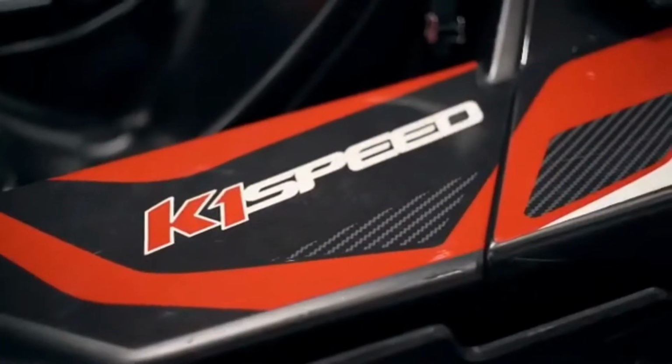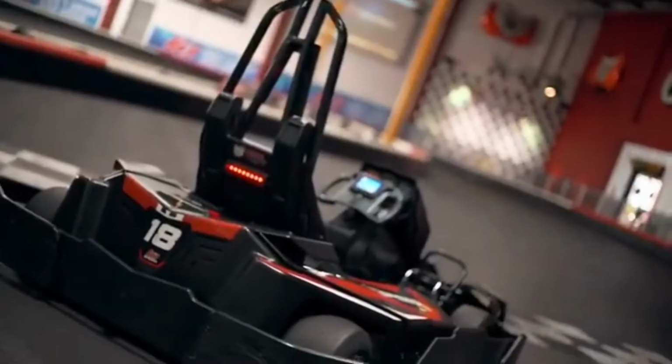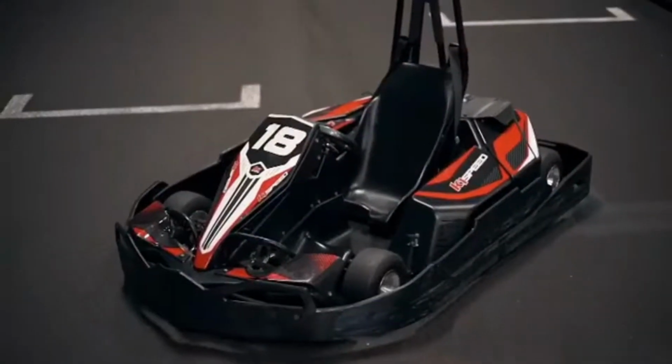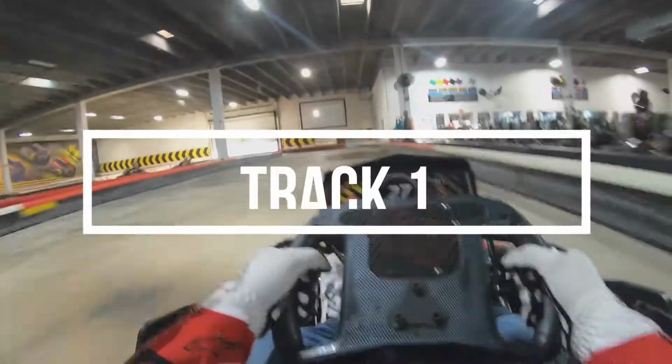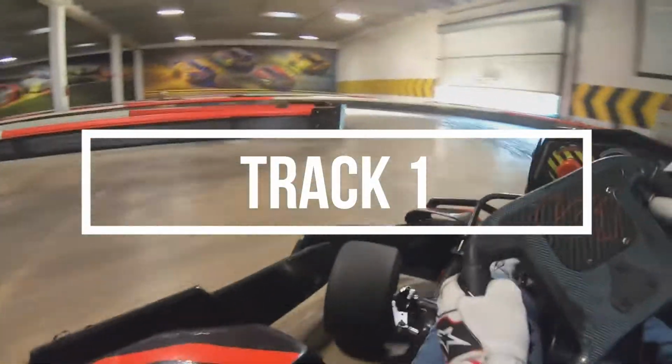The seats are designed to hold even the biggest person in your party. If the seat is too big, ask the track marshal for a foam insert so you can fit snug in your kart. Make sure to properly put on and tighten your 4-point harness to protect you from any crash. And now you're ready to go. Now join me as we go on board for a couple of laps around track 1 and track 2.